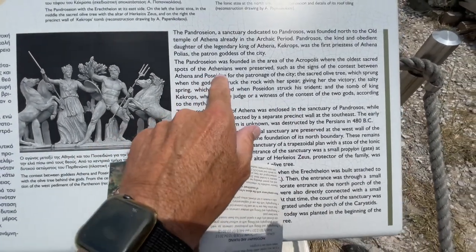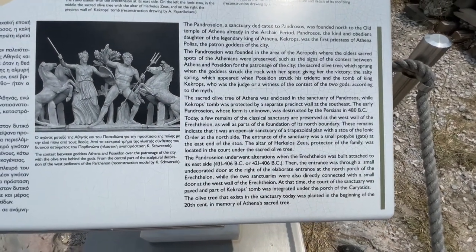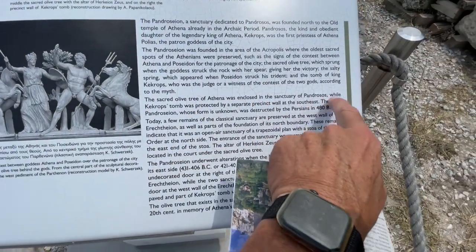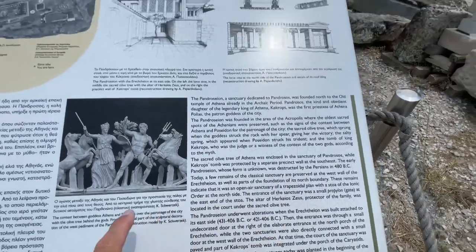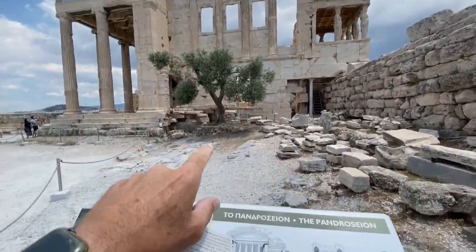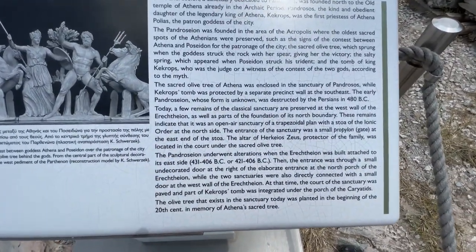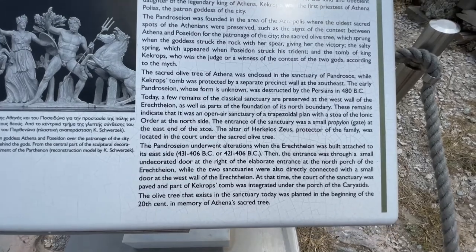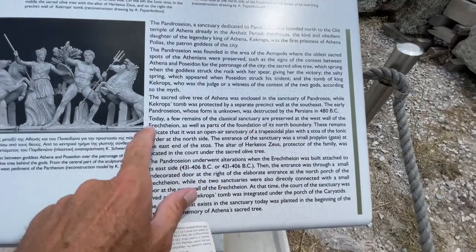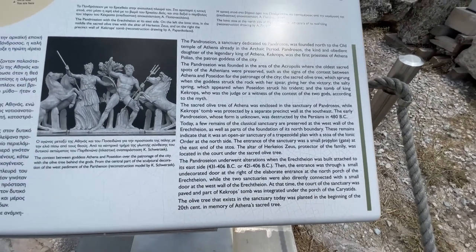...were the oldest sacred spots of the Athenians. So this is like the oldest spot, I guess. We talked about that. The sacred olive tree of Athena was enclosed in the sanctuary of Pandrosa. So maybe this is like the ruins of it, but that's the sacred olive tree. And they said that that was given to the Athenians by Athena. Is that what this says too? It doesn't say that, but that's what the lady just told me.